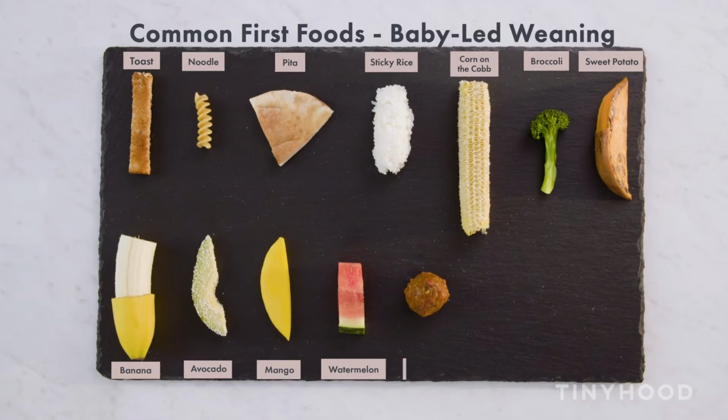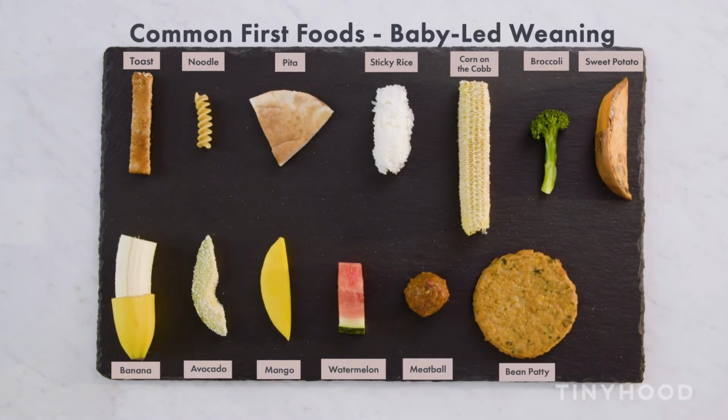For protein, you can keep it simple and offer your baby foods that you might be making for dinner yourself. Something like meatballs, lentil cakes, or beans smashed into patty form, and even bone-in chicken. Just make sure they're baked, not fried.